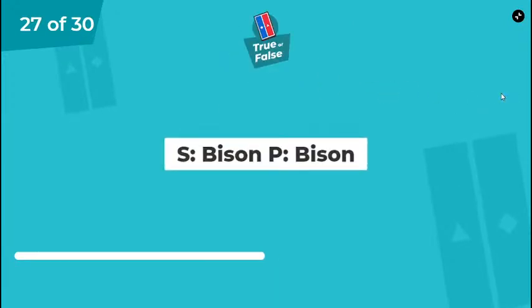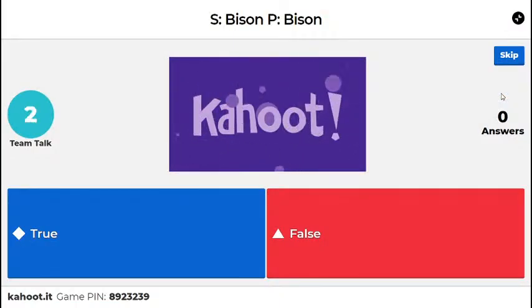True, false questions, 2000 each one of them. Singular form is bison, plural form is bison. True or false? S stands for singular, P stands for plural, okay? Is this true or false? Singular and plural forms of bison is the same. True or false? Yeah, in German it might be right, but in English it has to have ES, not only S, because if the word ends with CH, you gotta put an ES, not S. That's the rule.